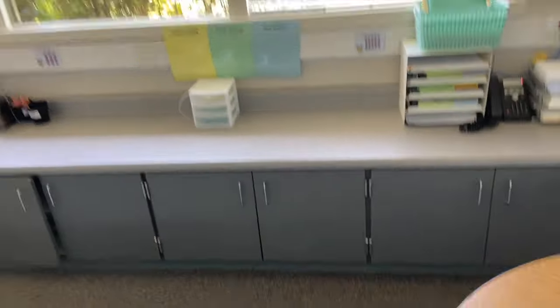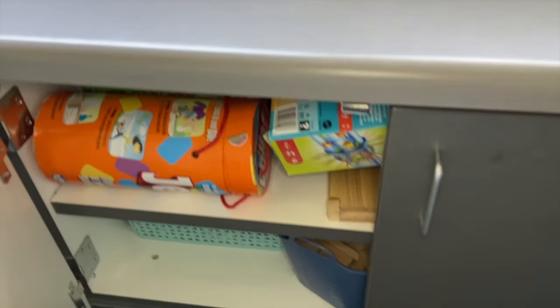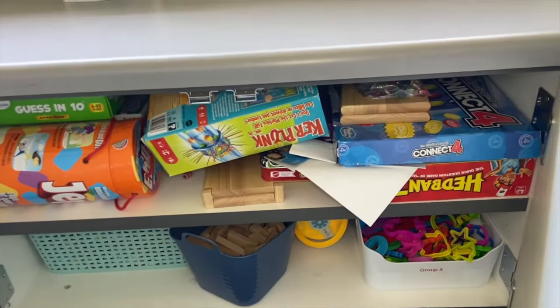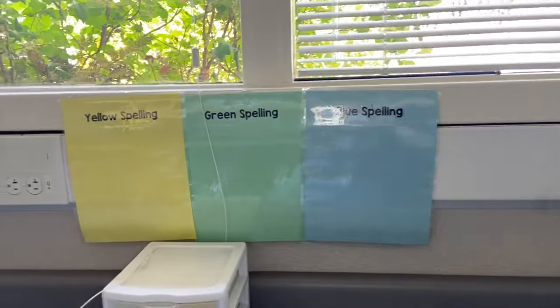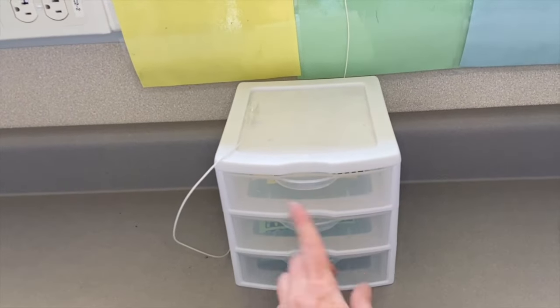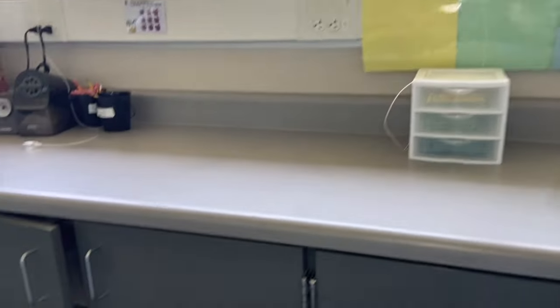All right, so down here, I just have so many things. This is all of our Friday free choice games, Legos, Jenga. Somebody didn't organize that. Play-Doh. Right here, I have spelling lists based on their reading group. So green, yellow, and blue. The kids just come over and get their spelling list, and I always make extras if they lose it.